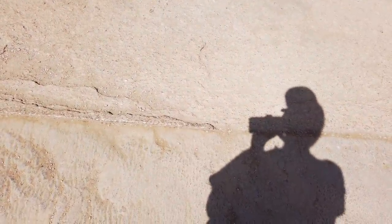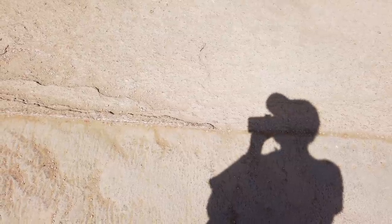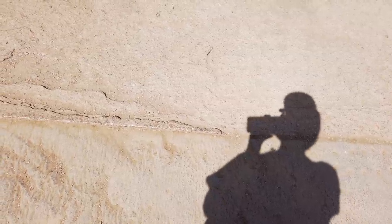So once again, we see a massive threshold made out of granite. That's what we've seen at many other sites, such as Dendera. And so it shows you that there was some sort of megalithic presence here prior to the dynastic time period. And here's another giant slab of granite as well.